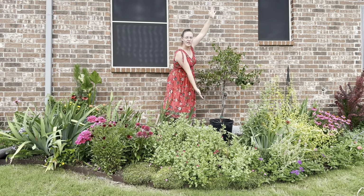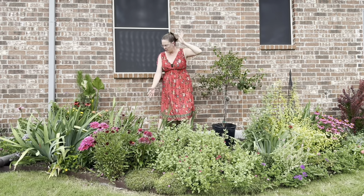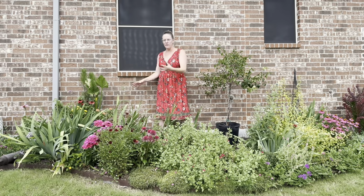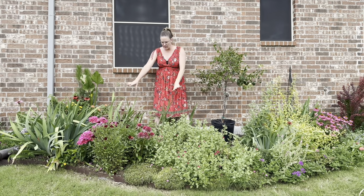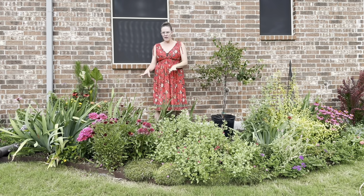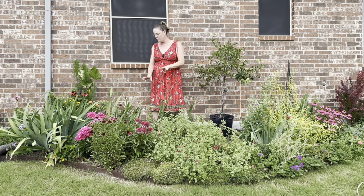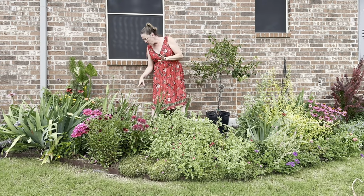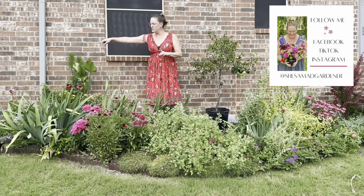Right here is going to be a blue-green evergreen of some type. Right here, we're going to have an additional tall container with some type of rose bush in it. And then we're going to continue to fill in front of it. Right now, it's got all these gladiolas. We're going to continue to fill in with additional perennials will be the goal. I don't love the gladiolas here. They end up falling over because we get so much wind here. I do have a purple echinacea coneflower that matches the one to the right.